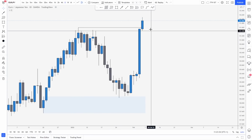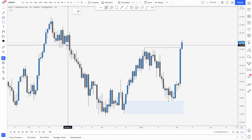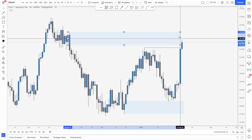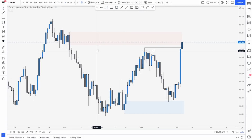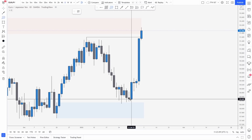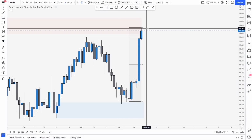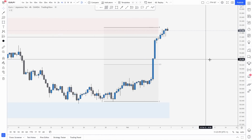So I personally would not go against this momentum, all right? So what could happen right now is we can have a reaction once again for the market to potentially pull back and create a higher low. In terms of the daily range, well, then yes, of course, we would like to grab it from the lowest point to the highest point. We would love to see a 50%. Let's see how the 4 hour is doing.